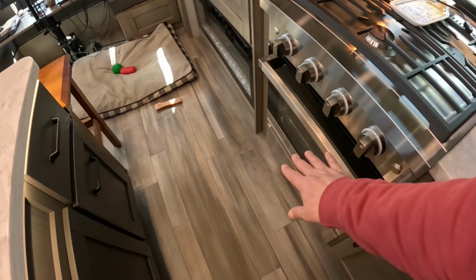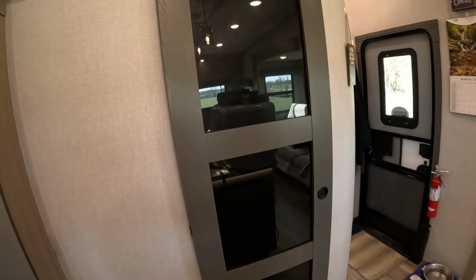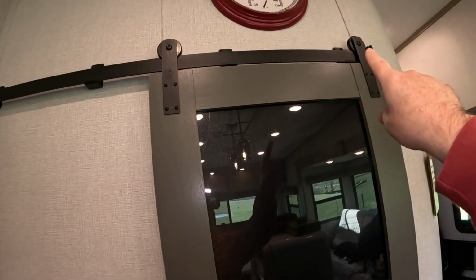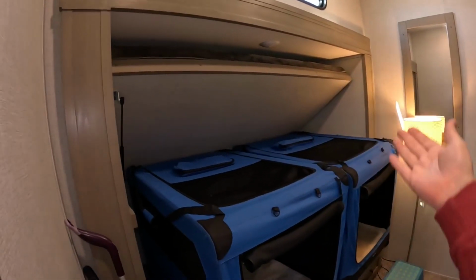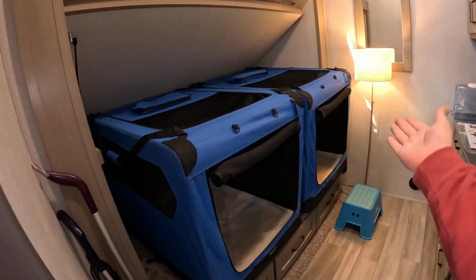So really liked that. Barn door leading into the bunk room. I love the look of this barn door. The hardware looks really good. It looks very modern farmhouse, if you will. Moving into the bunk room, this will be my brother's room when he is with me. When he is not with me, it is the dog's room.